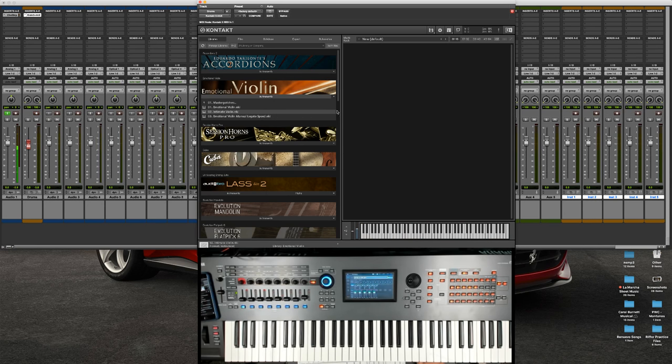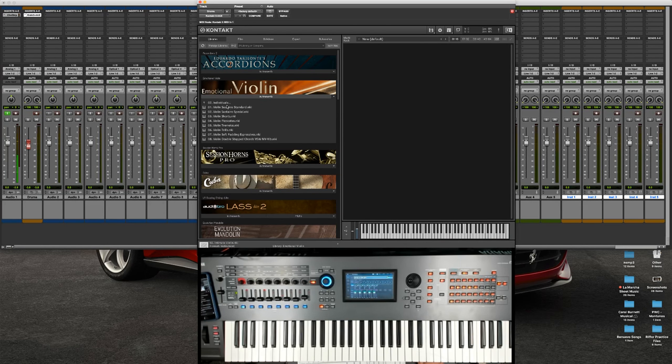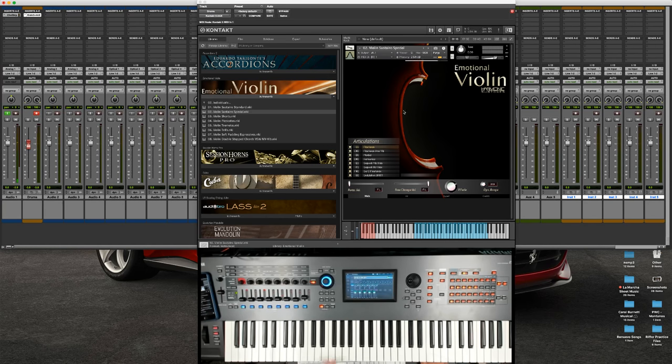And then they have individual sections. So this is by type of playing. So, sustains special. Let's hear this morbid. Oh, that's pretty cool. Sul Ponticello, that means on the bridge, so you're going to get this really harsh sound.